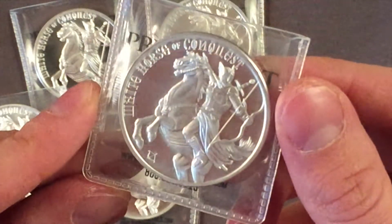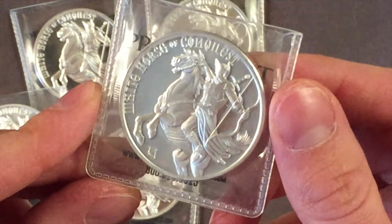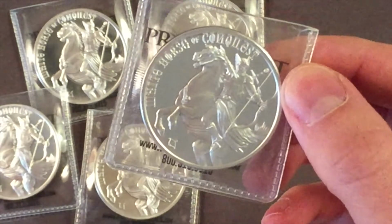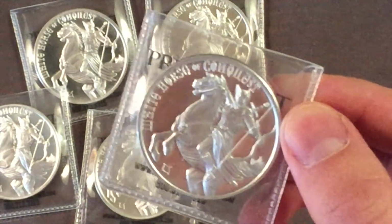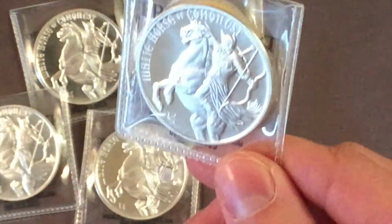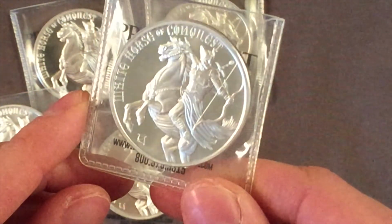This is the White Horse of Conquest, and then they'll have the other 3 horses releasing. I'm imagining they're not going to wait too long to release the next one. I'm not sure. I think July maybe is when the new one will come out. And yeah, so this is the guy.